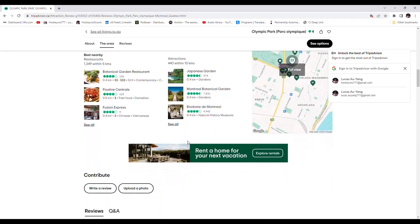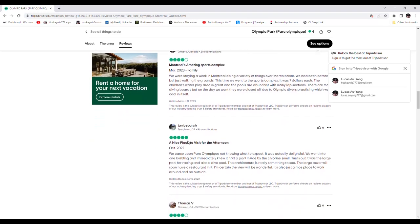The Montreal Botanical Garden and Olympic Park are both places you should visit while in Montreal.